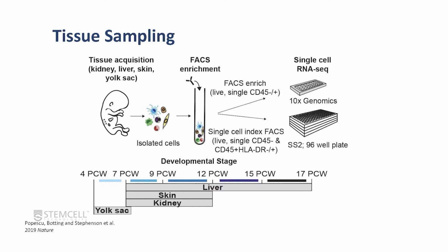So what we did is we looked at liver, which was the primary interest, and then we looked at kidney and skin from the same sample so that we could see how the cells were seeding out into non-lymphoid tissues. And we also got yolk sac to get some of the early cells. All of our dissociations were done with digestion, so we do collagenase digestion to get the cells out.